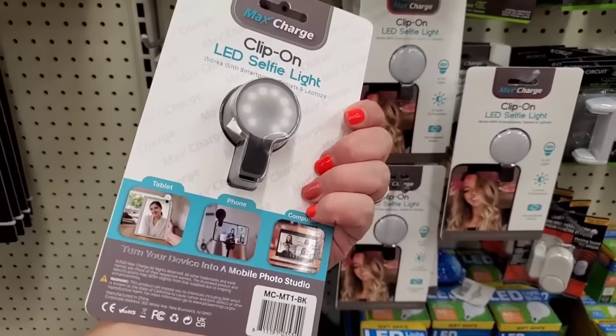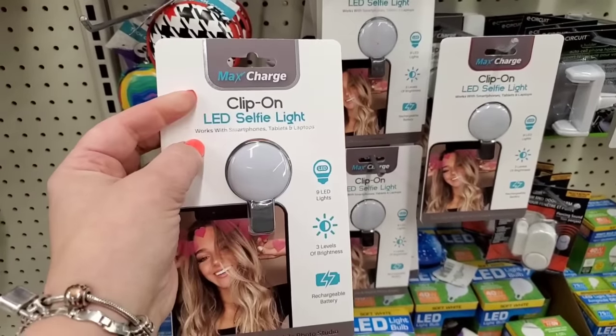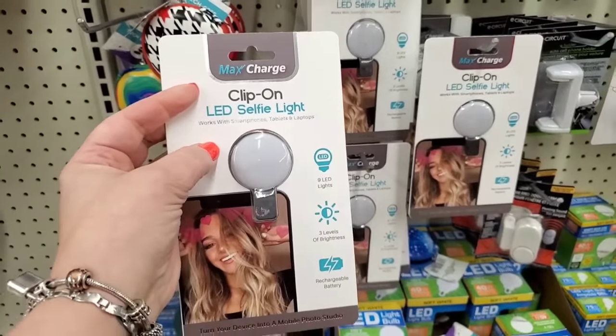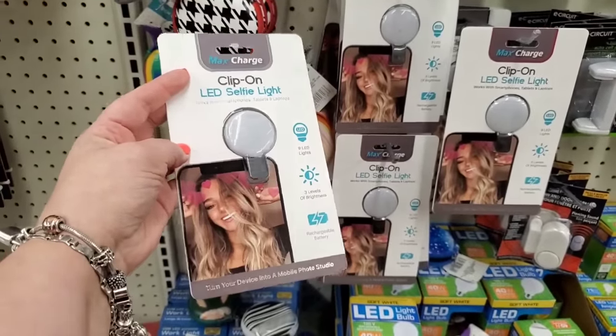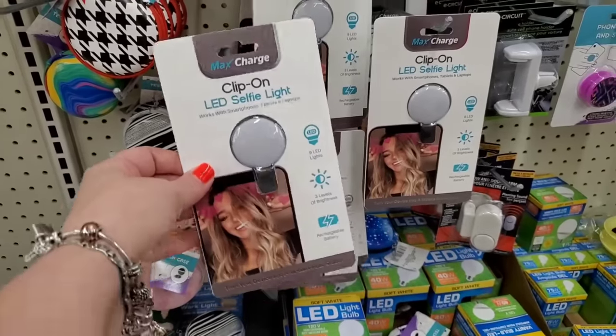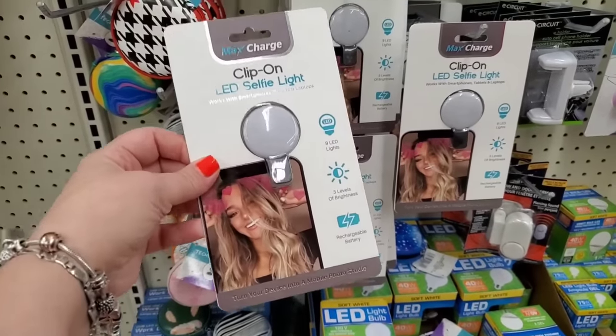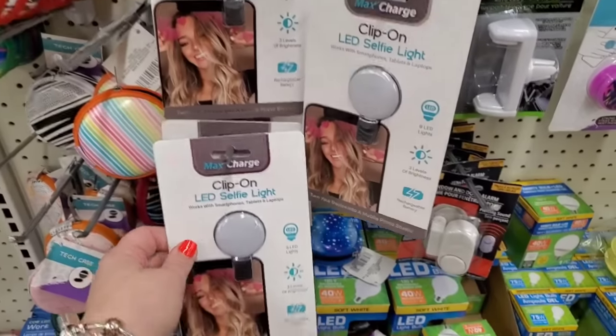Oh yes, it is so on. I am so excited, you guys. This by Max Charge clip-on LED selfie light works with smartphones, tablets, and laptops. This is so cool. Turn your device into a mobile photo studio. This is a nice stocking stuffer.